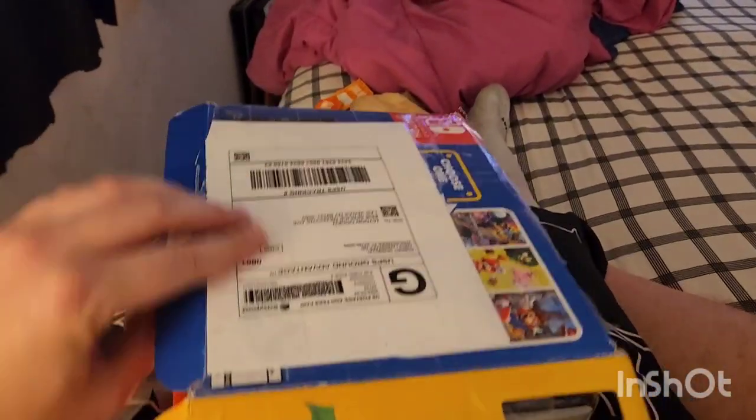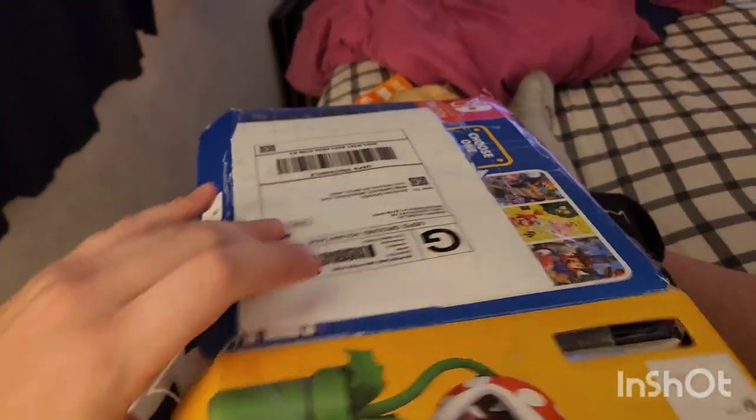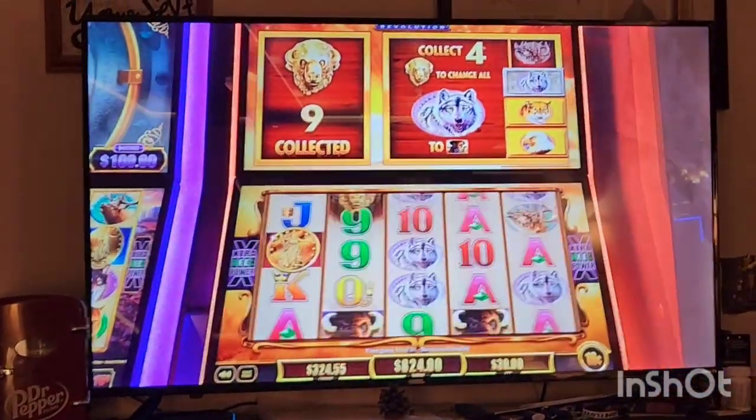Watching Vegas Matt. This is the box it came in. Oh my gosh, freaking Mario box. 11 of 31 spins now. Watching Vegas Matt.